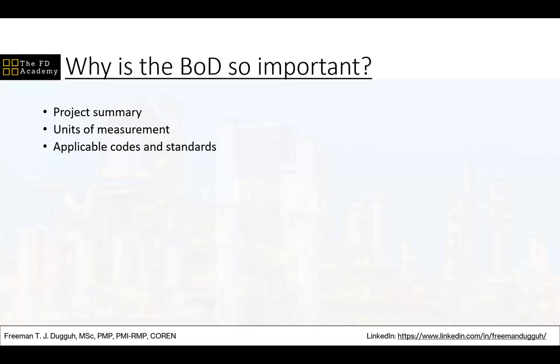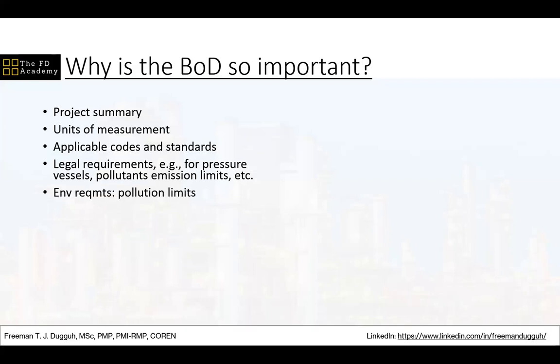The applicable codes and standards are also agreed upon. The legal requirements for a lot of things, pollution, pressure vessels, and so on, all of that is mentioned. Then environmental pollution requirements as well.